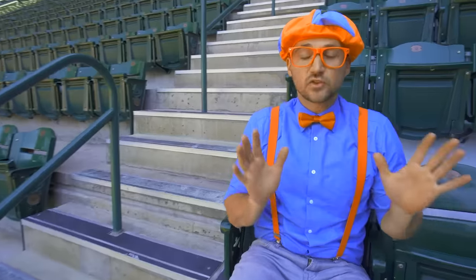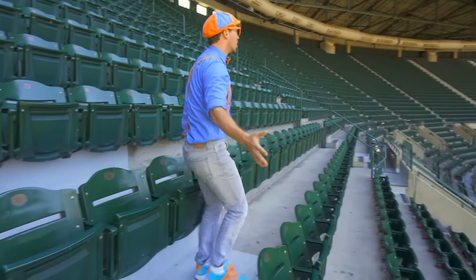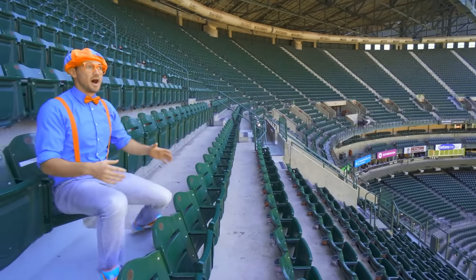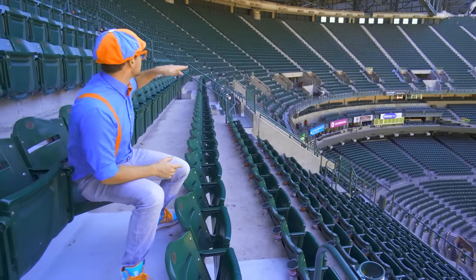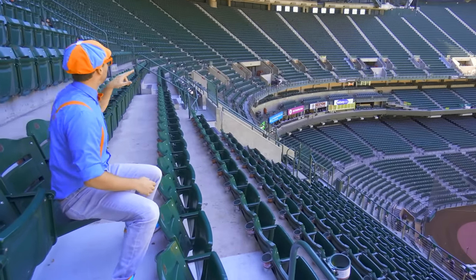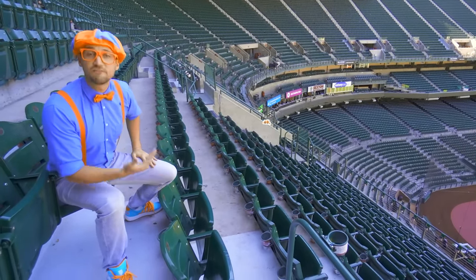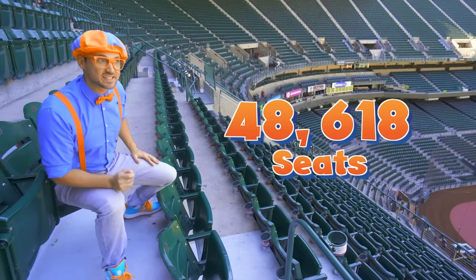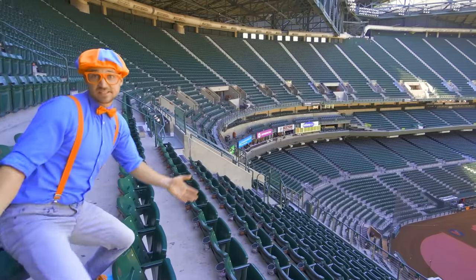Okay, to find the total number of seats in this whole stadium, you just take this row and multiply it by the total amount of rows. Okay, let's see. Whoa, okay. It looks like there's 48,618 seats in this stadium. Yep, that's right. That's a lot of seats. Whoa!